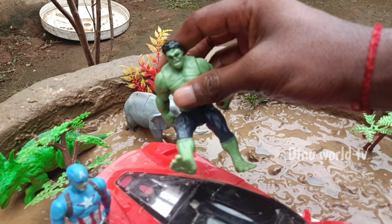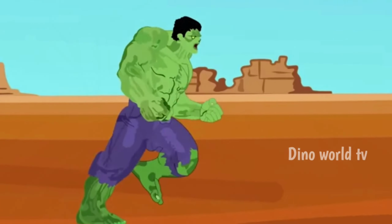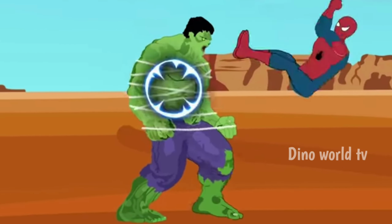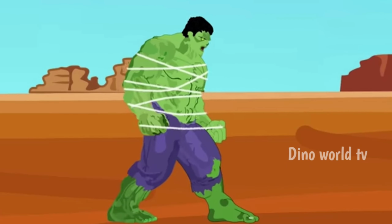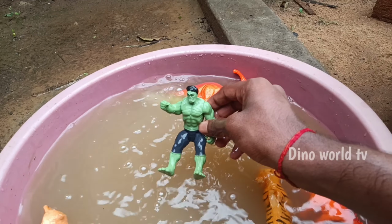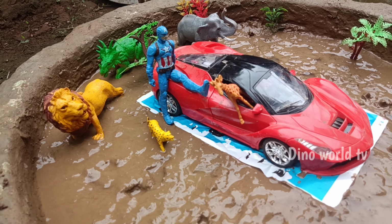Hulk, enormous green superhero with incredible strength. Let's wash it now. Here we go, Hulk. Let's get the next one you have.